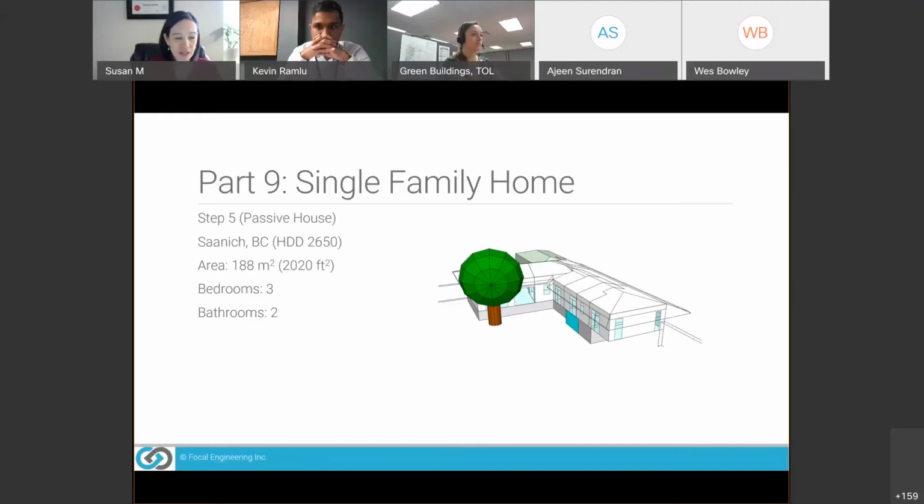So first of all, here's our single family home. This is actually a very high level step code. Technically, it's a passive house, but that's equivalent to step 5 of the step code. It's in Saanich, which has heating degree days very similar to Langley. You may remember from Kevin's presentation, Langley's heating degree days are 2,700. We're just below that. It's about a 2,000 square foot home, 3 bedroom, 2 bathroom. And this is a model of the home there.